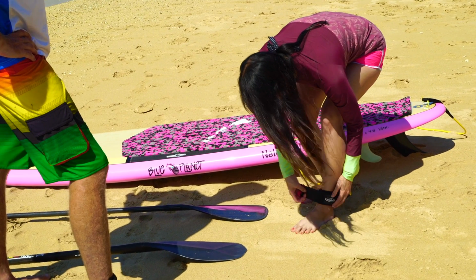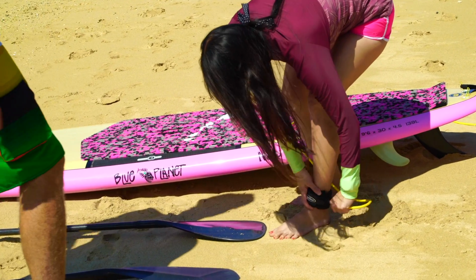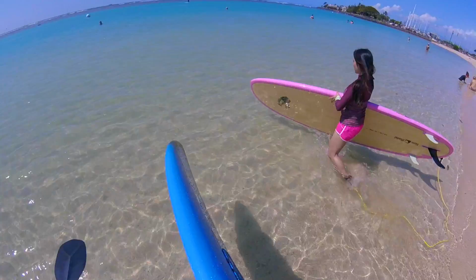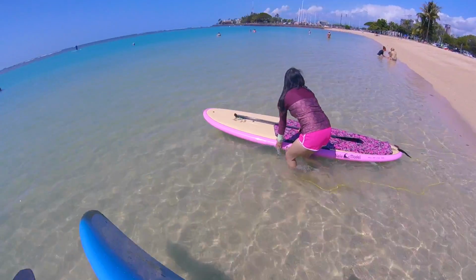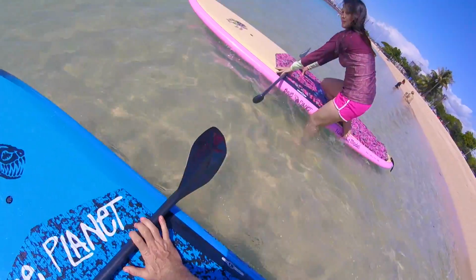As long as you're wearing a leash, basically your board's attached to you, so really your board is your flotation device. Of course, you also should be able to swim. You should never be so far away that you can't swim back on your own power. So basically, if you can't swim, it's not a good idea to learn how to stand up paddle. You should learn how to swim first and then learn how to stand up paddle.